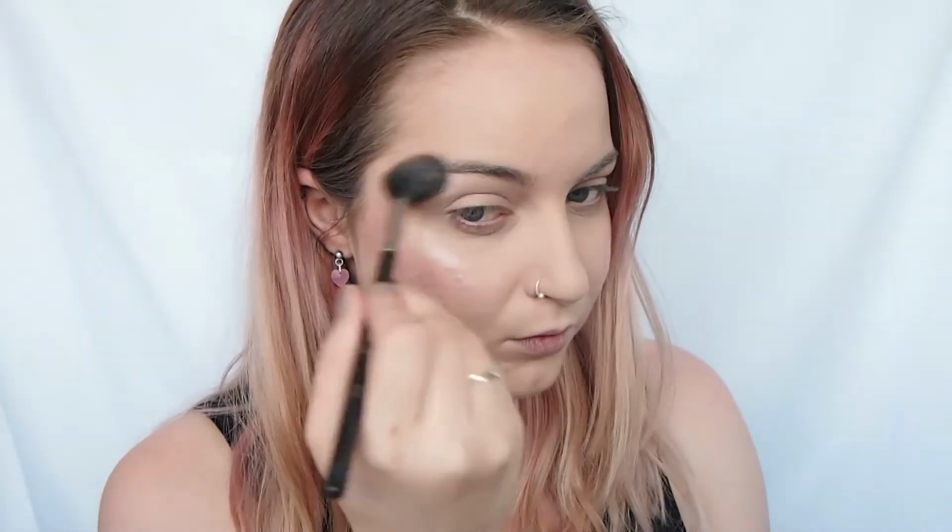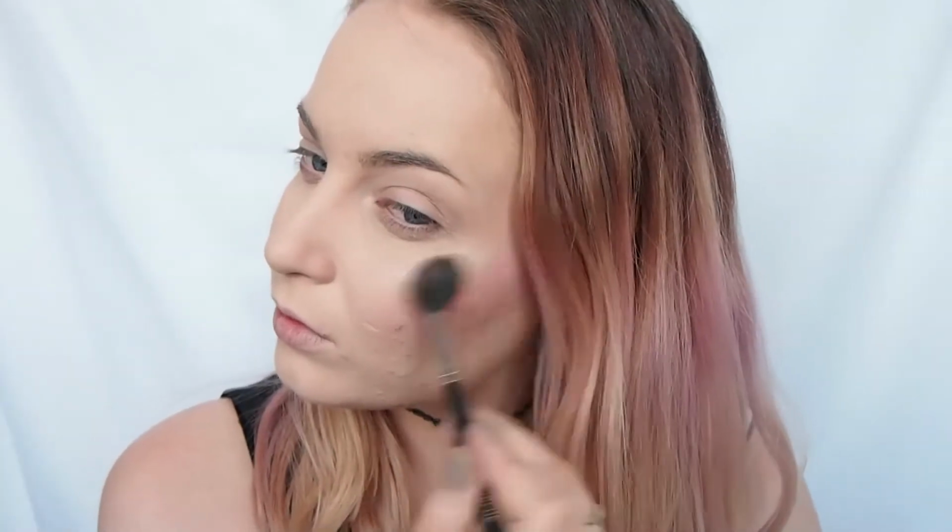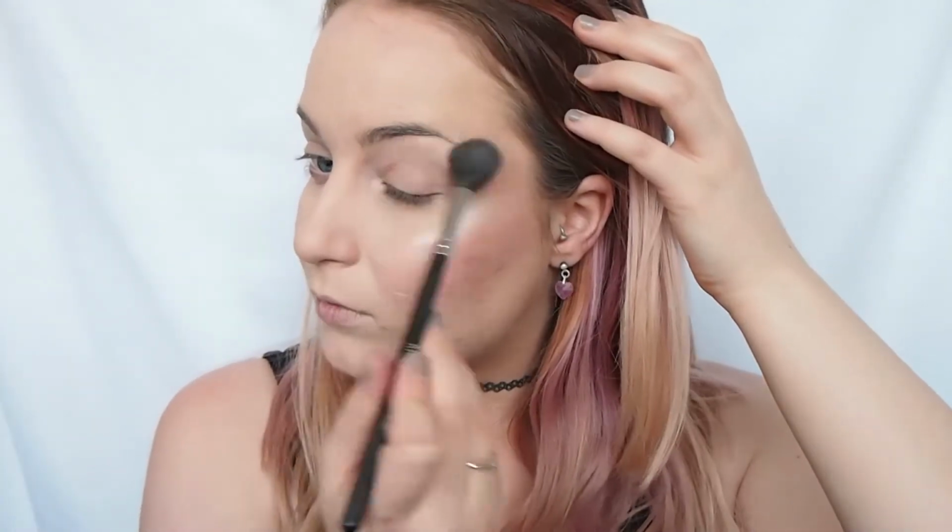And for highlight, what else would I be using apart from the Anastasia Beverly Hills Gleam Glow Kit? And I'm just taking the shades Starburst and Crushed Pearl. I'm just putting this on the cheekbones, around my brows, my nose, my cupid's bow, and pretty much my entire face.